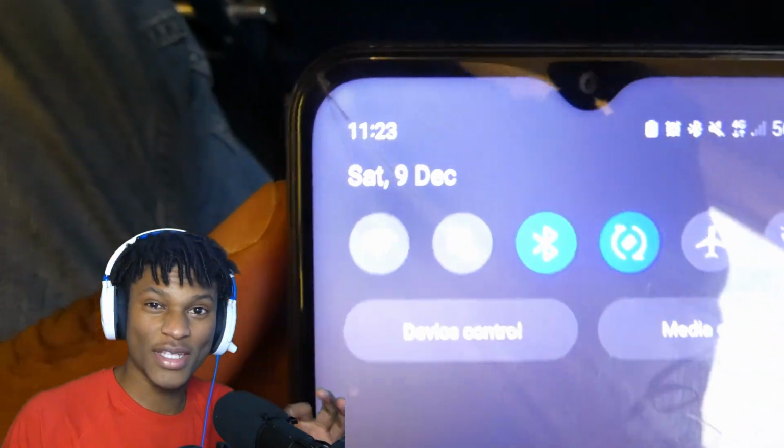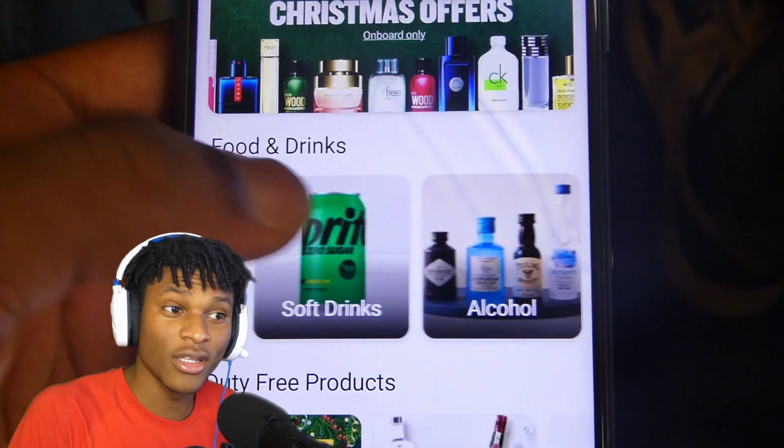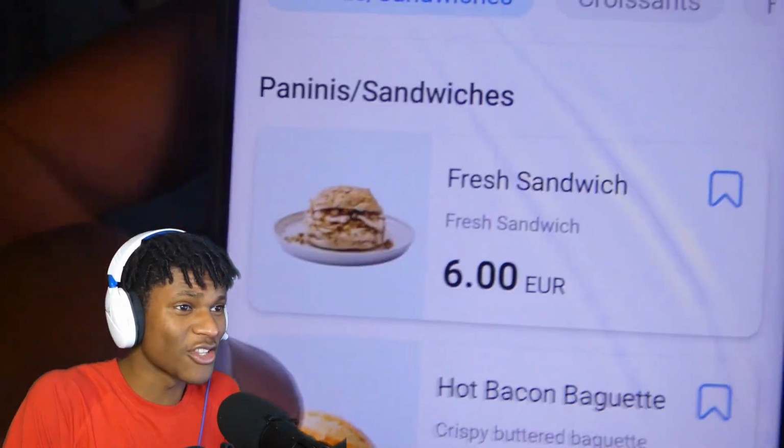Now, as you can see, ladies and gentlemen, the time right now is 11:23. We're already nearly 25 minutes delayed here, but once again, we're not going to blame the airline for this. We don't know what it could be. So I decided to have a look at the in-flight magazine and see what they have available in terms of meals, snacks, perhaps duty-free drinks. I'll be honest, some of the options here were weird. Like, what the hell is that? A fresh sandwich that does not look fresh at all.